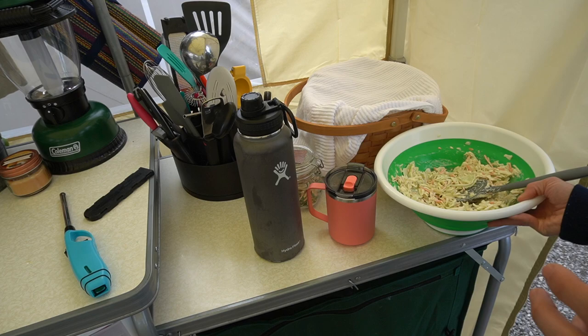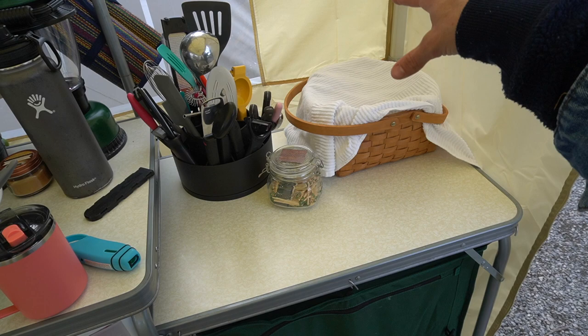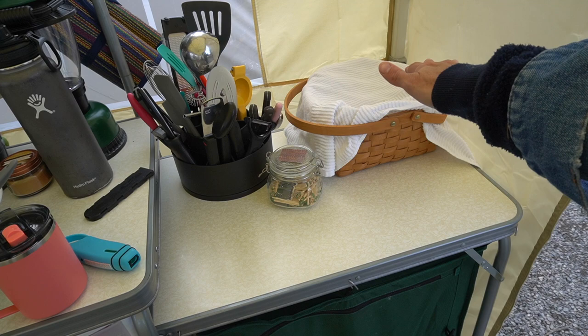Now, like I said, they've got some lunch going, so typically when there isn't lunch going, this would be off, as well as these things. And this is what you would see. So in this basket, I've got all of our farm fresh eggs. They do not need to be refrigerated, so we eat eggs pretty much every day while we're camping.